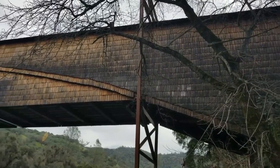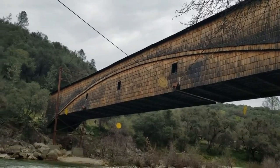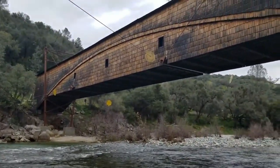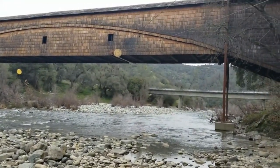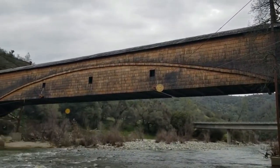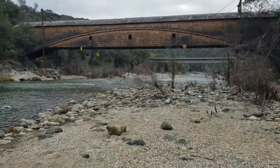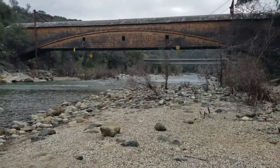Now this is on the bottom of the bridge, left-hand side down by the river. 229 feet across. And I did not get a newer picture of this, and I apologize. You can see the new bridge there in the background. This is an absolutely beautiful bridge. All right, let's go on inside and walk through this amazing bridge.